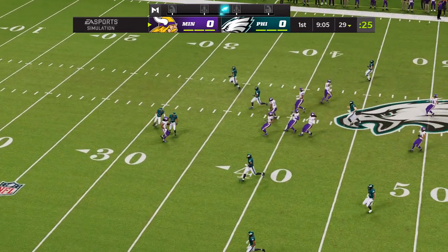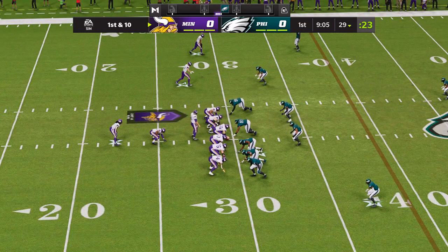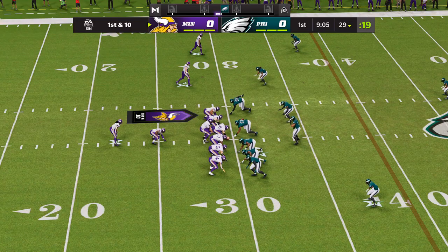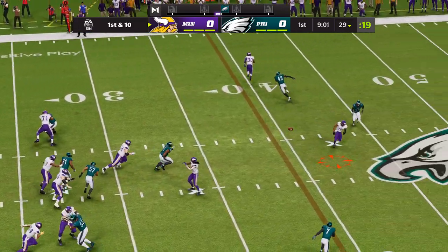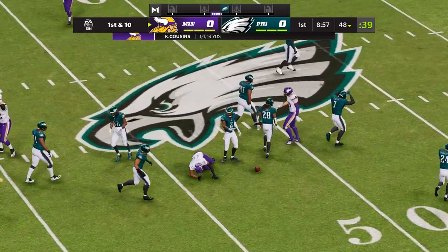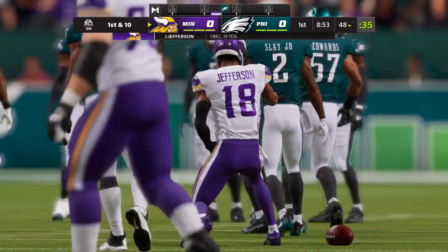Fair catch signaled for and taken just shy of the 30-yard line. Cousins and the Vikings with a 1st and 10, just shy of the 30. On play action, they'll throw. That's complete to Justin Jefferson. And able to get this one across the 45 before he's brought down.